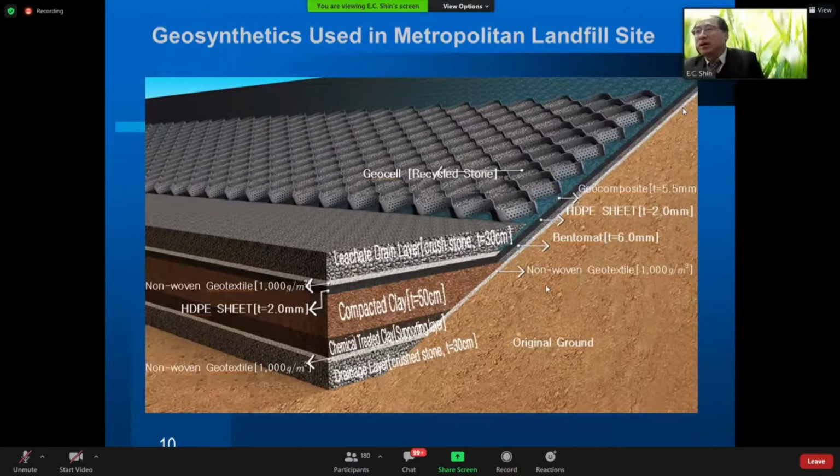this Metropolitan Landfill site. This is a little bit different. And you see here, let's say this is garbage on the top, and the 30 centimeter leachate collection and removal system. And we have a 1,000 gram per square meter, pretty thick, non-woven geotextile. After that, we have a high density polyethylene, HDPE, 2 millimeter. After that, we have a 50 centimeter compacted clay liner.